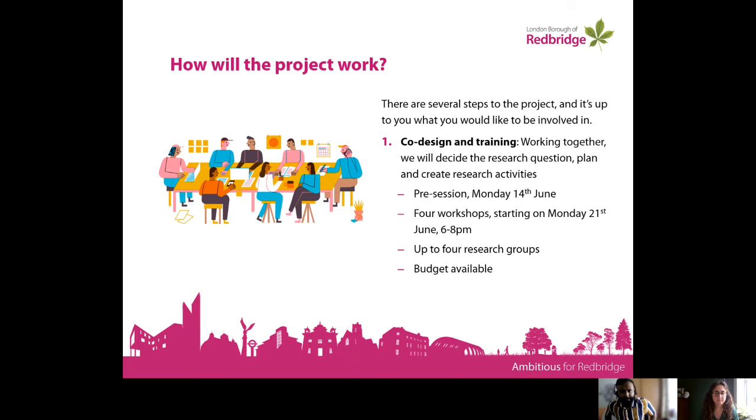So how will the project work? First to mention is there's several steps to the project, but it's totally up to you what part of the project you'll get involved in. The first part is the code design and training. If you feel like you want to get involved in that, you're absolutely welcome to do so. But if you don't, again, it's totally up to you.